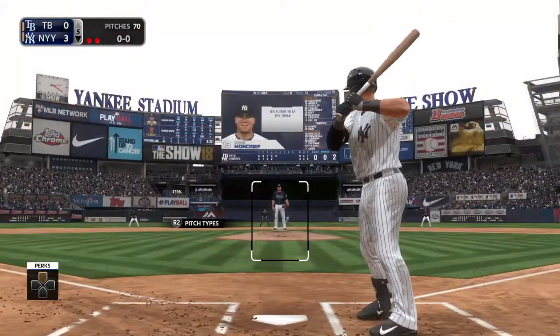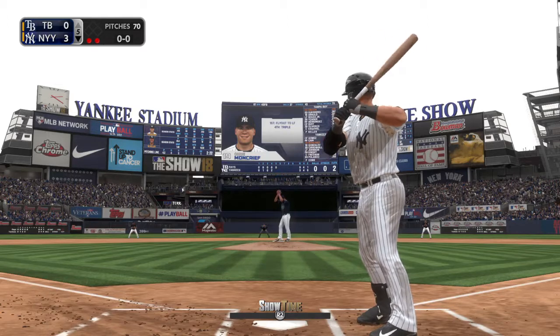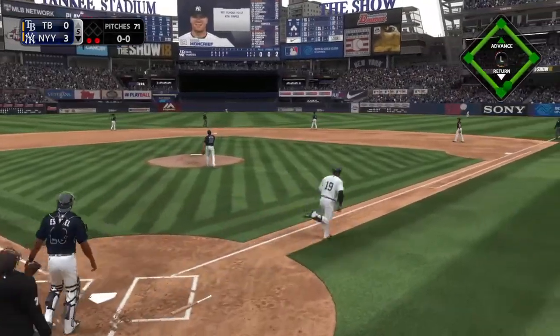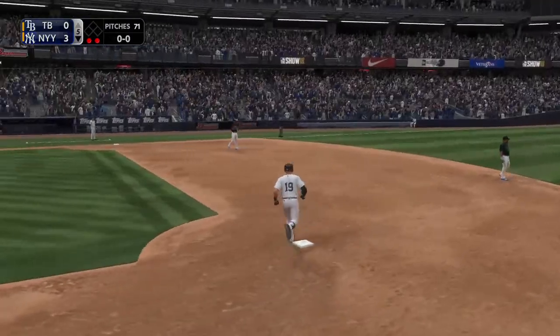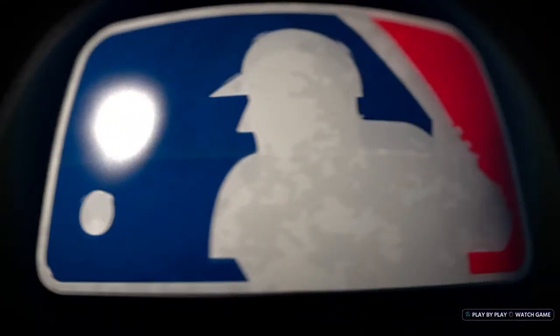So stepping in, number 19, 1 for 2 with a triple so far in this one. And he turns this one around, high and deep to center field. Duff looks up. Gone! I think it's time to start pitching around this guy.